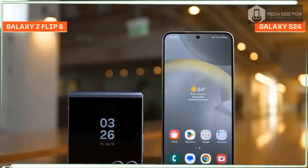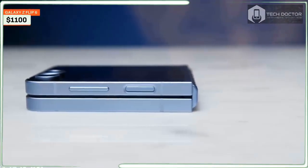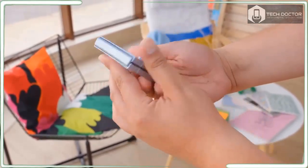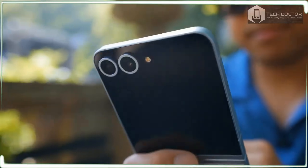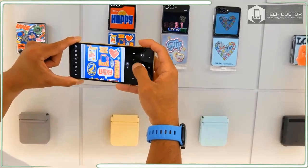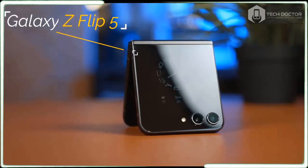I know price hikes seem inevitable for every gadget, but it does make it harder to convince people used to shelling out $999 that they should pay $1,099 for the Galaxy Z Flip 6 instead. This base model comes with a generous 256GB of storage and 12GB of RAM. If you demand more, there is also the 512GB option, which raises the cost to a whopping $1,219.